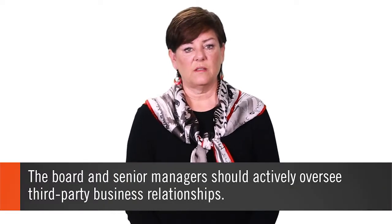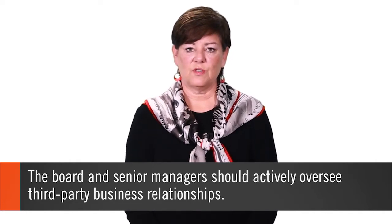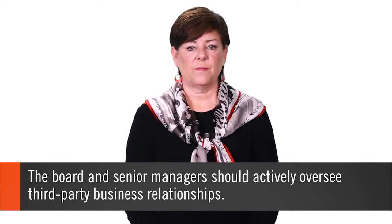I think prior to that, there was a lot of confusion as to how often and how much information should be given to the board, or what most senior managers should be expected to know. The new guidance makes it explicit that both parties need to be actively involved in the business relationships of the financial institution. Bulletin 7 lays out point by point what the board and senior management are supposed to do.